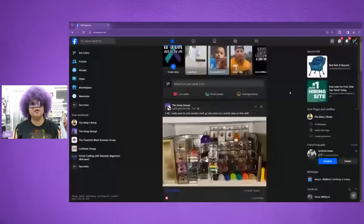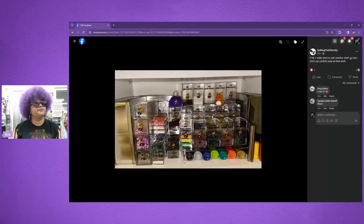Share screen. Let me show you guys. This is our Facebook page. Here is an example of how Spilling the Diversity did her rhinestone storage. So just to show y'all how super cute that is. Oh, I like her tiger duck. Her tiger duck is adorable. She got her bell. She got her trove. She got her chips and she got them in the drawers. Love those drawers. And she even got some bottles of glitter stuff down here. How cute is that, right?